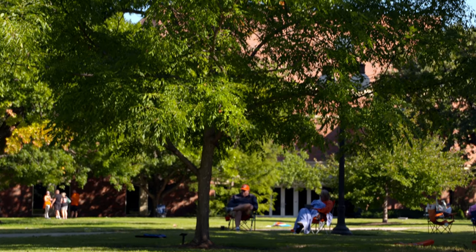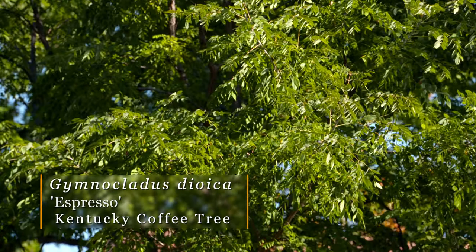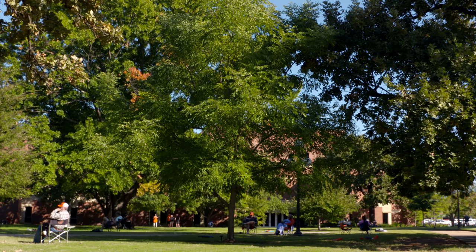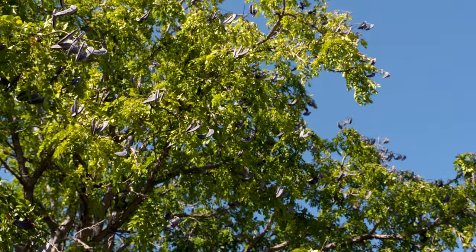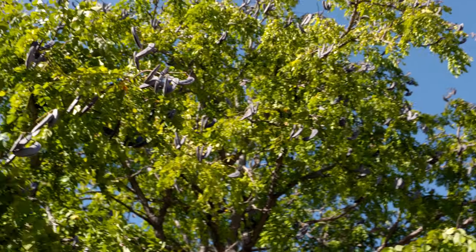If you'd prefer a tree that doesn't have these seed pods, you might look for a cultivar called Espresso, as that is a selected male cultivar, so you will not get these fruits on it. Regardless whether you get a male or a female, it's going to have this light, airy kind of canopy to it. You can see how it just has these layers of foliage, still providing plenty of shade for you.